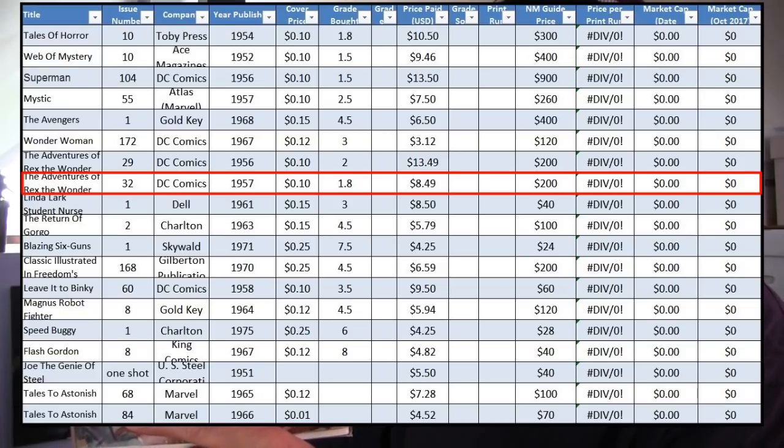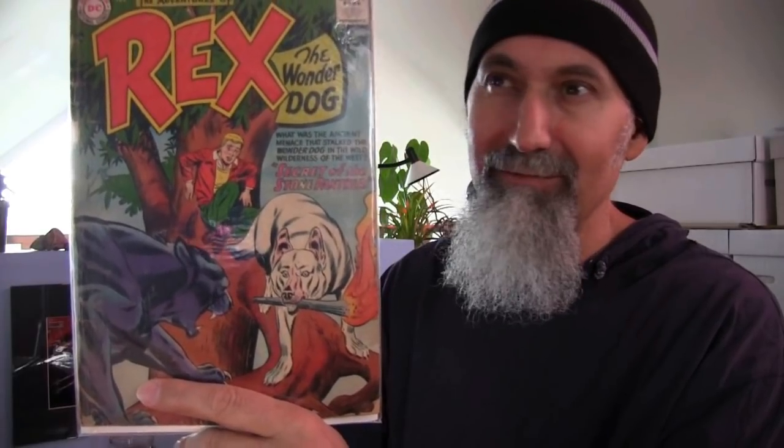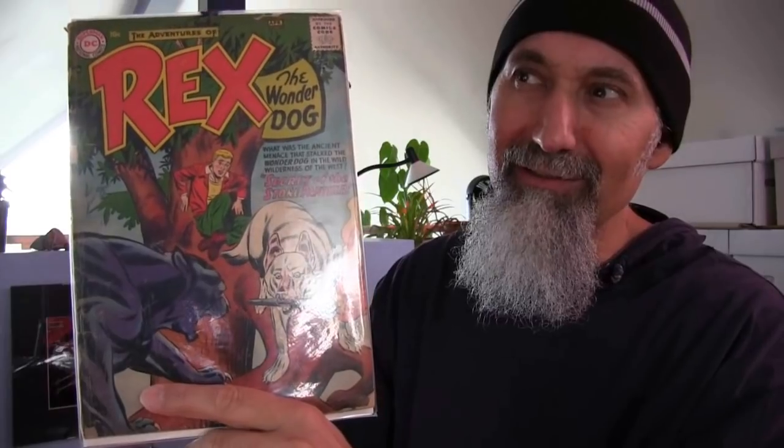Adventures of Rex. Where is it? 849. Oh, I gotta go back here. So number 32. Near mint copy of this goes for, you know, the guide said 200, but you won't be able to find it at 200. Okay. And again, the cover for this, Gil Kane. Right? Bernard Sachs. Gil Kane. The artwork for this is a whole bunch of people. Happy to have this. Gil Kane. Nice. This one I was happy to get.